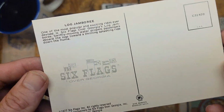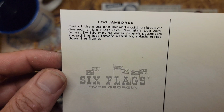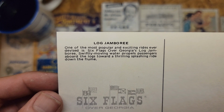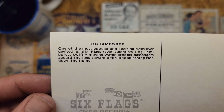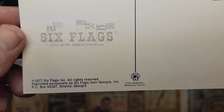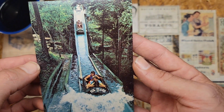log flume at Six Flags over Georgia. This is one of the most popular and exciting rides ever, devised as Six Flags over Georgia's Log Jamboree. Swiftly moving water propels the passengers aboard the logs toward a thrilling, splashing ride down the flume. Copyright 1977. So this card's from the late 70s, early 80s.